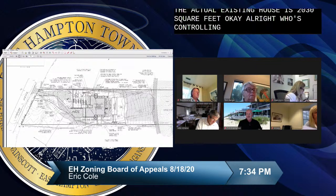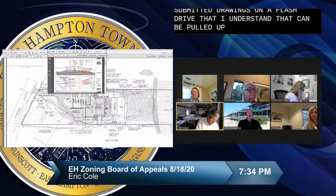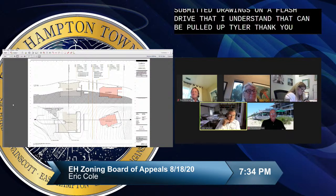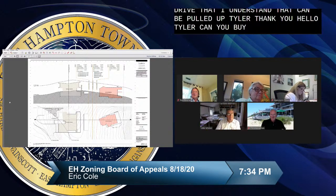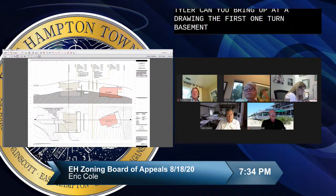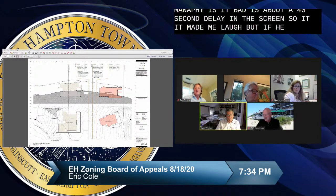Who's controlling the drawings? We submitted drawings on a flash drive that I understand can be pulled up. Yeah, Tyler's our technical guru on this. Tyler, thank you. Hello, Tyler. Can you bring up a drawing, the first one from Bates Massey? There's about a 40-second delay in the screen, so it may be up. He has ZBA 1 up there first right now. Perfect, great. I'll start going through that.